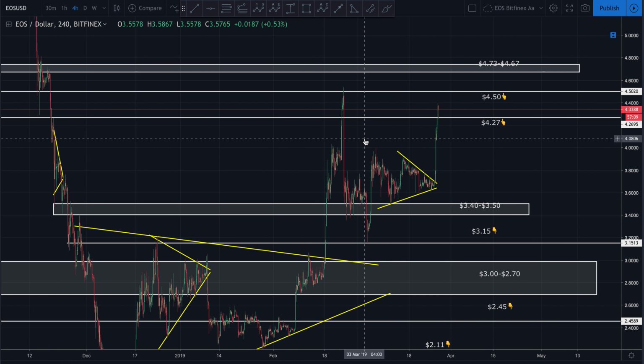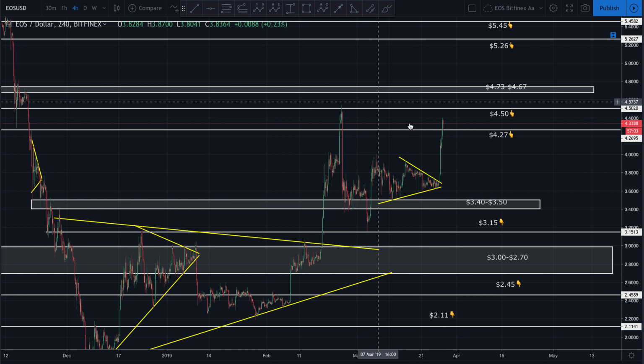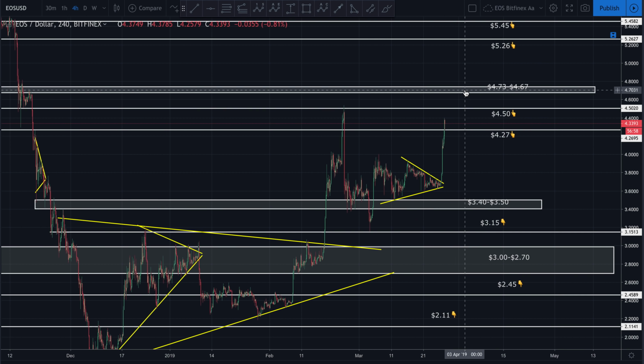So not an irrelevant zone and not extremely relevant, also not irrelevant, guys. I just find it interesting. We'll see if that can hold for now. But really, I'm watching that 4.50. If we can break up above 4.50 and stay above it, I think that'd be an extremely bullish sign, guys.